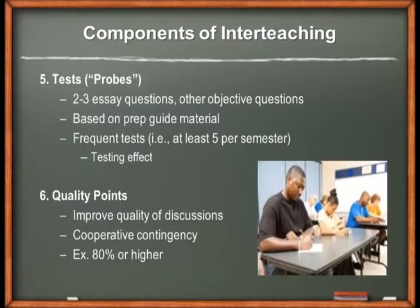Okay, so the final two components of interteaching include tests, or referred to as probes. Typically these could be essay questions, true/false, multiple choice, however the instructor would want to devise them. More importantly, you typically want to have frequent tests, which is a common feature of behavioral teaching methods. What I do with my interteaching is I have a small quiz at the end of every interteaching session, which also is intended to capitalize on the testing effect, which says that the more that you are tested, the more likely you are to learn and obtain the information.